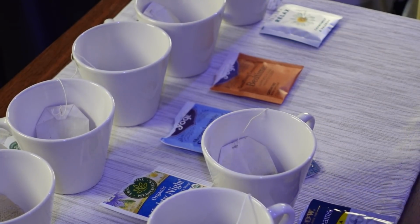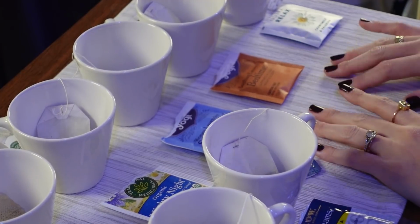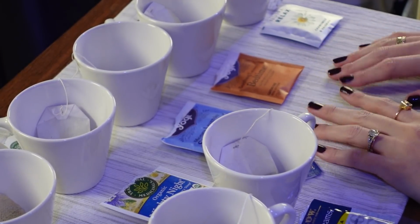So now I have these all laid out. I'm going to boil some water. I'll show you how each tea looks as I'm pouring the water in. We'll let it steep. We're gonna take a sip, try each one, and then we will make mega tea. Let's get boiling.